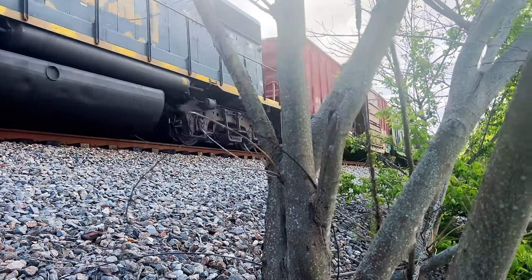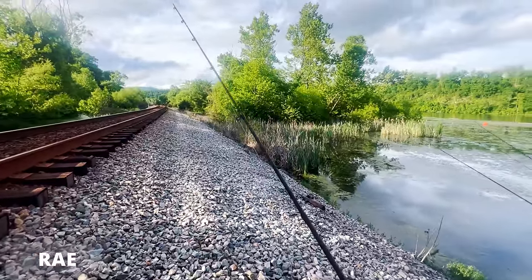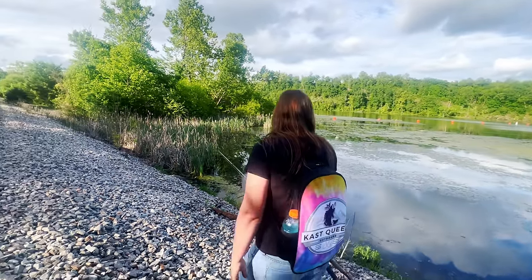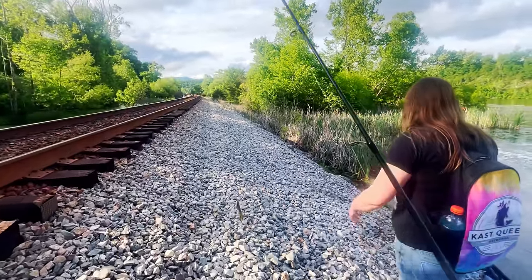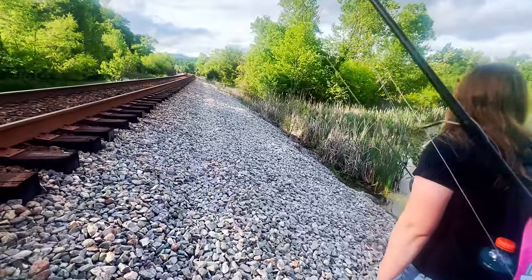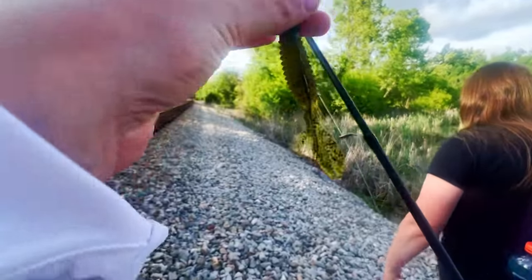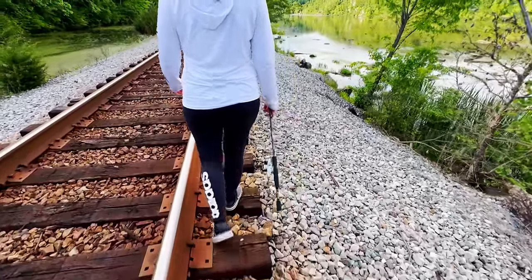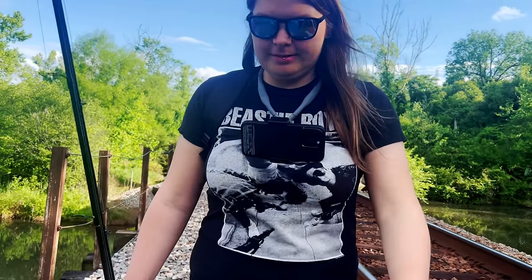All right, come with me. We're gonna walk up this way. Maddie wants to, I see that, so many waves. Got some bites, but they were all super tiny, I believe. They'd run off with it, and when I'd go to set the hook, I wouldn't get the fish. We're gonna keep walking until we find our next spot to fish at, and catch you when we get there.